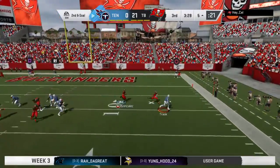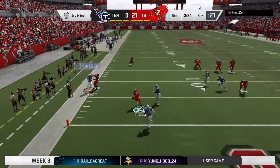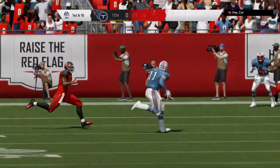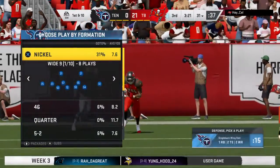Escaping the pressure right. And it'll be intercepted. Picked up by Xavier Howard. Well, you just kind of feel for him right now. 4 interceptions, and you can almost see through his face mask. There's a lot going on in between the ears.